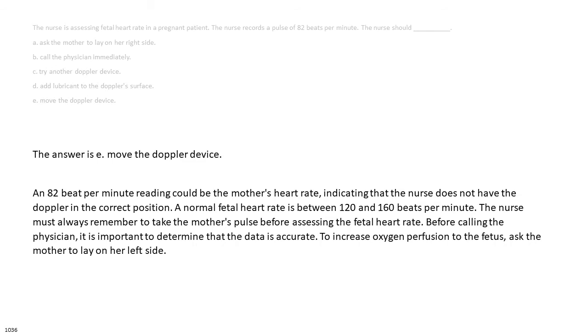The nurse must always remember to take the mother's pulse before assessing the fetal heart rate. Before calling the physician, it is important to determine that the data is accurate. To increase oxygen perfusion to the fetus, ask the mother to lay on her left side.